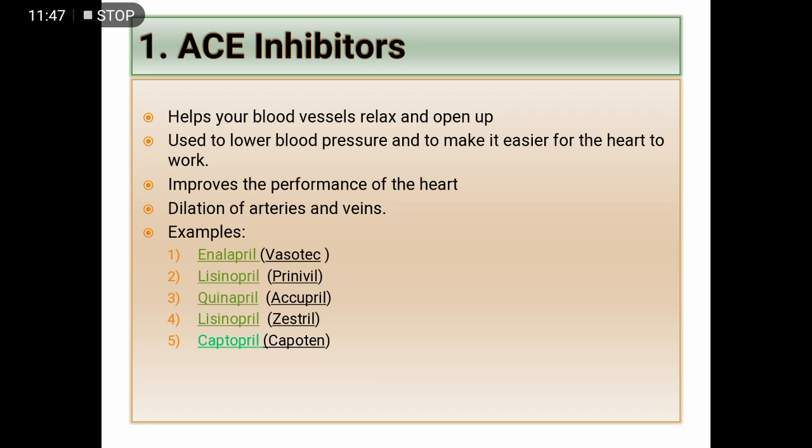Cardiovascular system drugs, this includes your ACE inhibitors, which help your blood vessels relax and open up and are used to lower blood pressure and to make it easier for the heart to work.